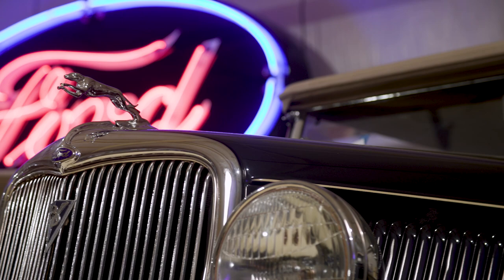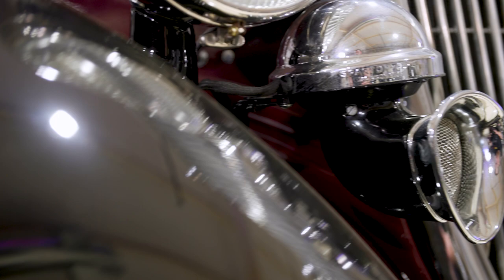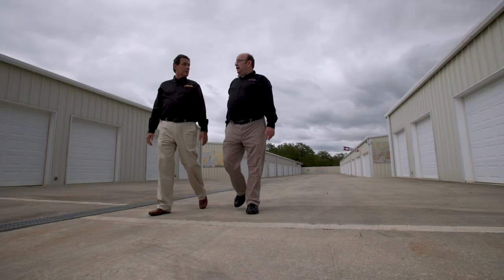We know that the Ford V8 debuted in 1932. We've got some of those too. So we're going to see and we're going to break down the evolution of the V8 Ford from 1934 right up until the early 1940s. And let's begin right now.